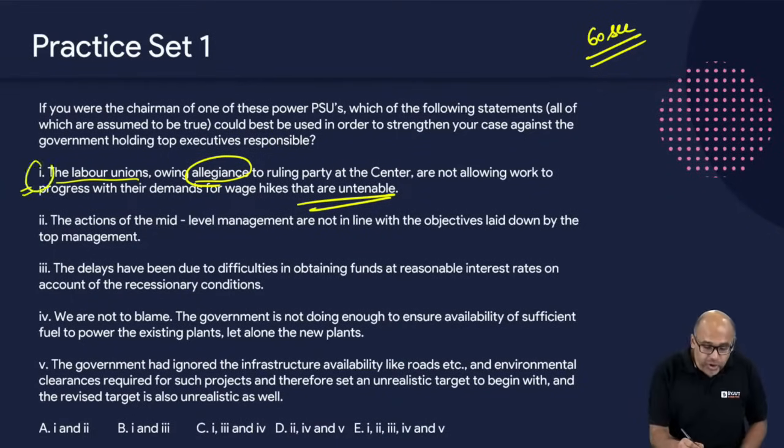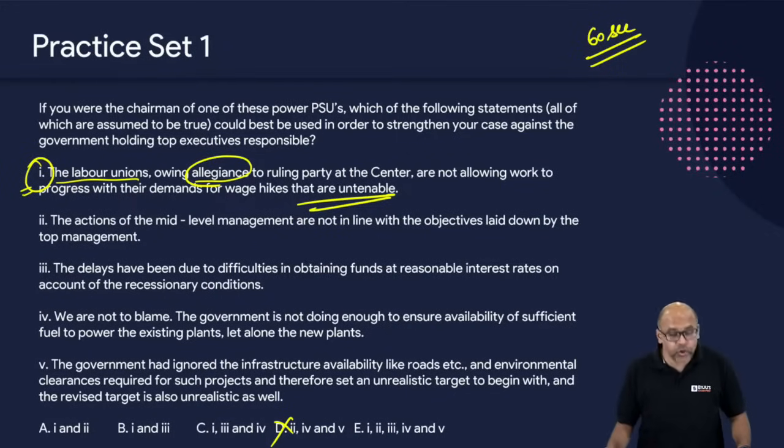So 1 should be in your answer option. If 1 is there, then D is gone. The other 4 will still remain. Let's look at it. 2.